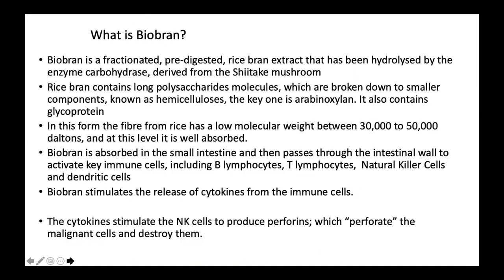So BioBran is fractionated, it's pre-digested, it's been hydrolyzed by an enzyme carbohydrase, which has been derived from shiitake mushroom. It contains these long polysaccharide molecules, which have been broken down into these components known as hemicelluloses. And the key one is arabinoxylan. This is a form of fiber from the rice, which has a very low molecular weight, between 30,000 and 50,000 Daltons. And what that means is that it's very, very well absorbed in the small intestine, and it passes through the intestinal wall into the immune cells where it works its magic.